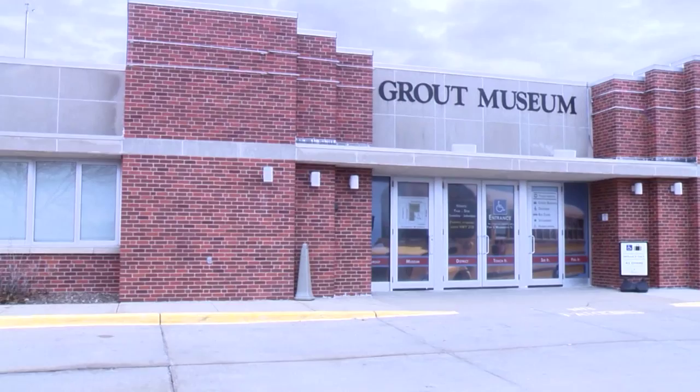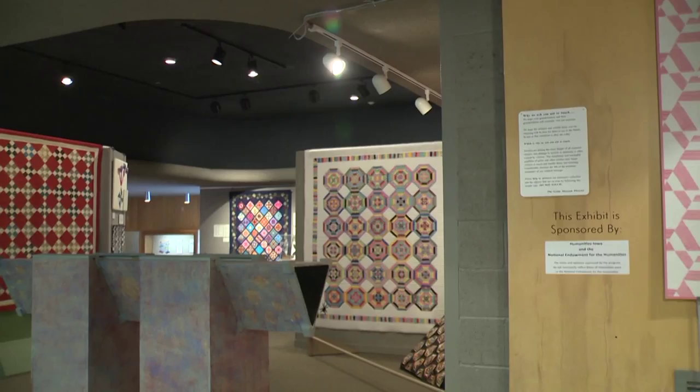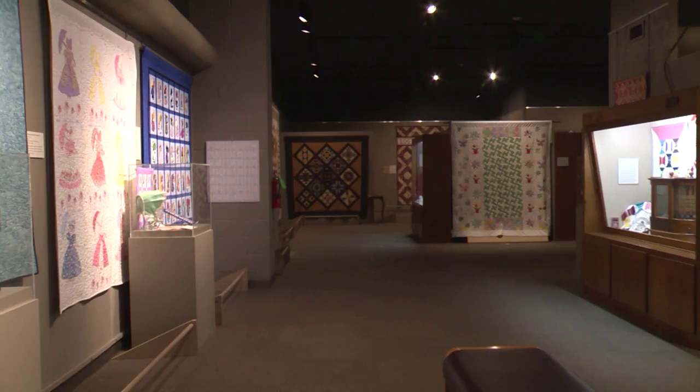Since its construction in 1956, the Grout Museum of Waterloo has offered a plethora of exhibits showcasing anything from local area history to planetarium shows. And for 23 years, the museum has been offering an exhibit on quilting in the Cedar Valley. This year's exhibit gives people the opportunity to look at the inspiration and design behind various quilts and the origin of their names. The exhibit's called What's in a Name? The Soul of a Quilt.